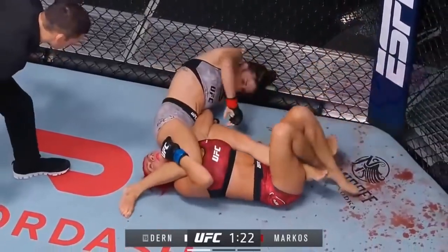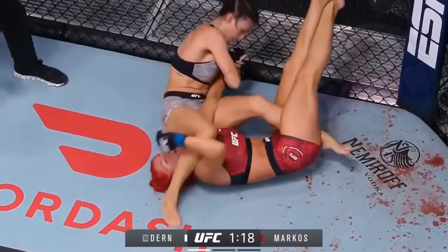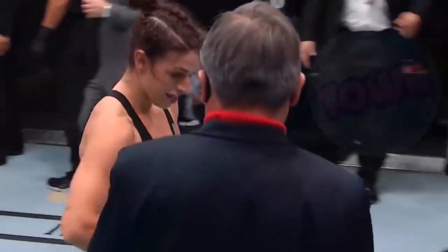Oh, that is deep. But these girls are thumb of Markos. Markos can't turn her thumb down and then get out of the armbar. Now, there it is. Mackenzie Dern, it's fun to watch her grapple. I could watch that all day. I mean, it's methodically beautiful.